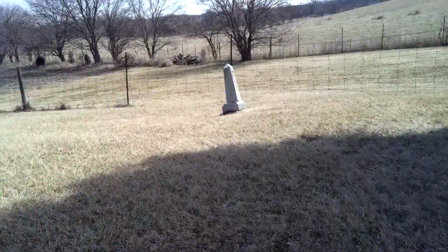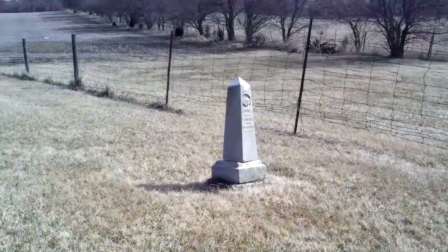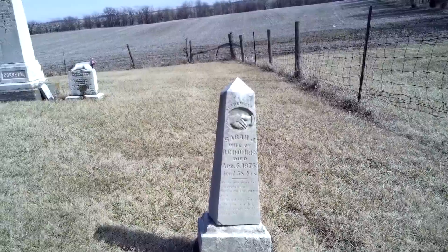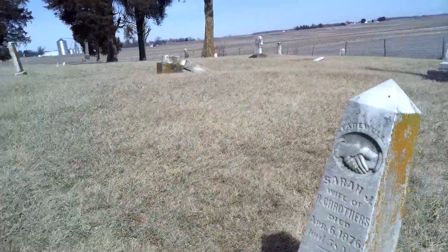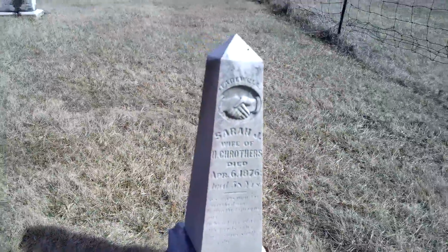Okay, this is the stone I was talking about. Sarah A., wife of, I have no idea how you would pronounce that, but Sarah J. Let's check to see if her husband's on the stone. Still pretty well preserved. I'm very surprised. I do see a rock here, right there. You can see it. But I don't see her husband.